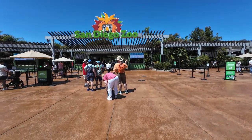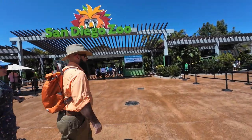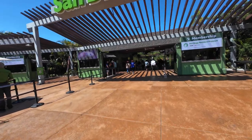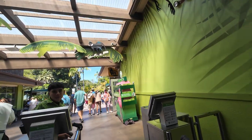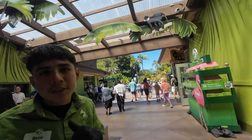Welcome to the San Diego Zoo. Let's get inside since I already have my ticket. Yes. But do you have it on your phone? Yeah. How's it going? It's probably too small to scan, is it? Nah, that's good. All right, you get to go. Thank you.